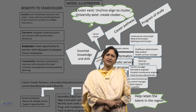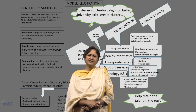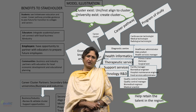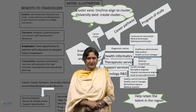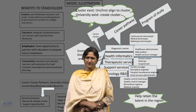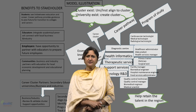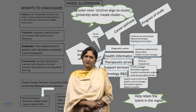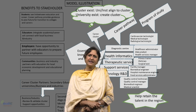In the career pathway, what could be the different kinds of skill sets that the people could be trained on? Diagnostic centers, they could get into health informatics, they could get into therapeutic services, they could get into support services, they could get into biotechnology R&D. The third, which is meant for people in the graduation, could be the program of study, and these are high end courses and skills that are really required.